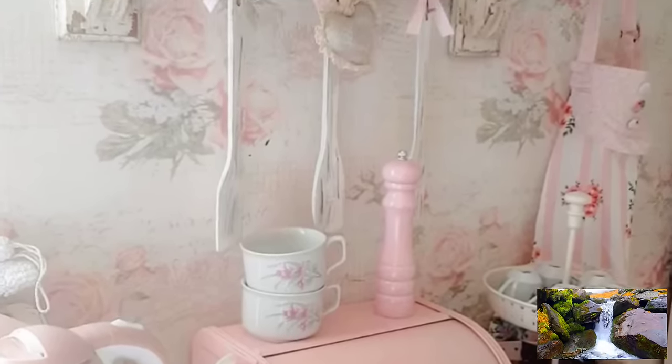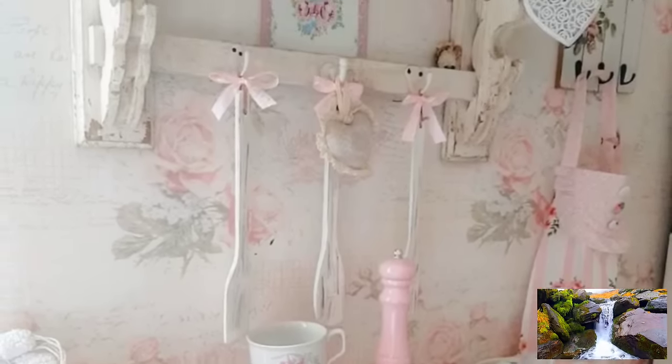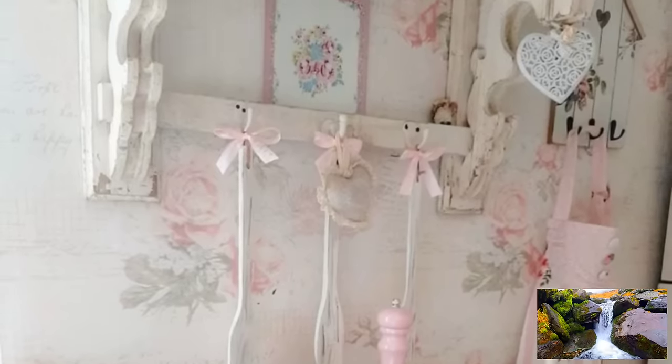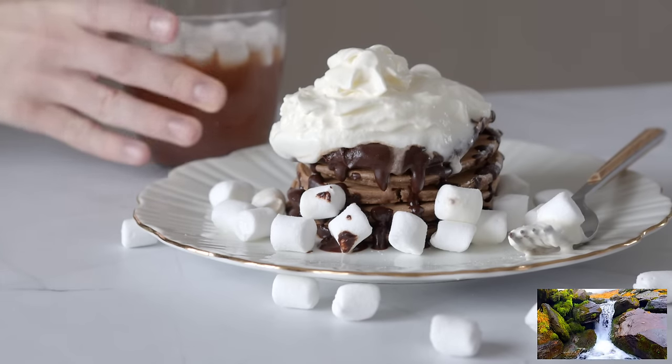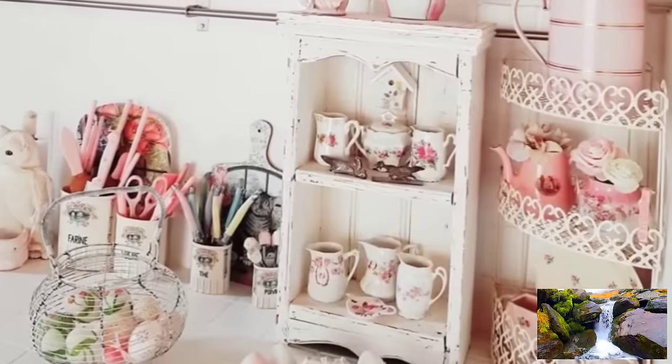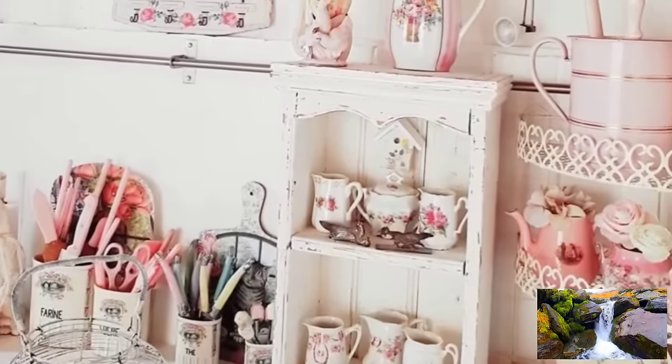Chalkboard wall. Create a chalkboard wall in your kitchen for a functional and decorative element. Use it to write grocery lists, recipes, or inspiring quotes, adding a personal touch to your shabby chic space.